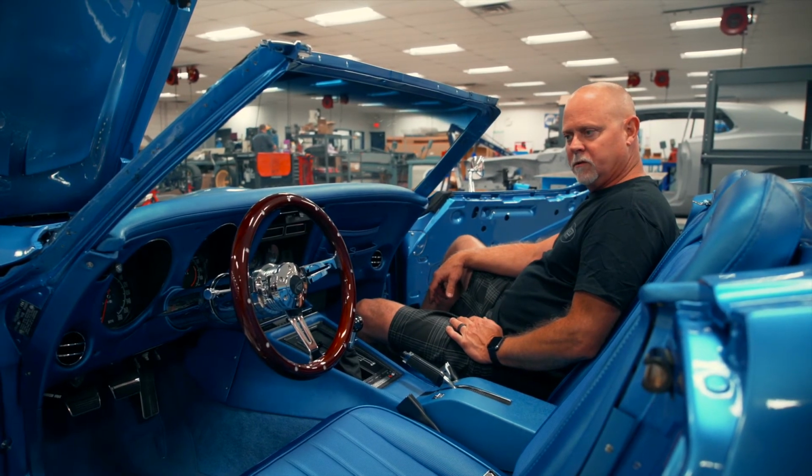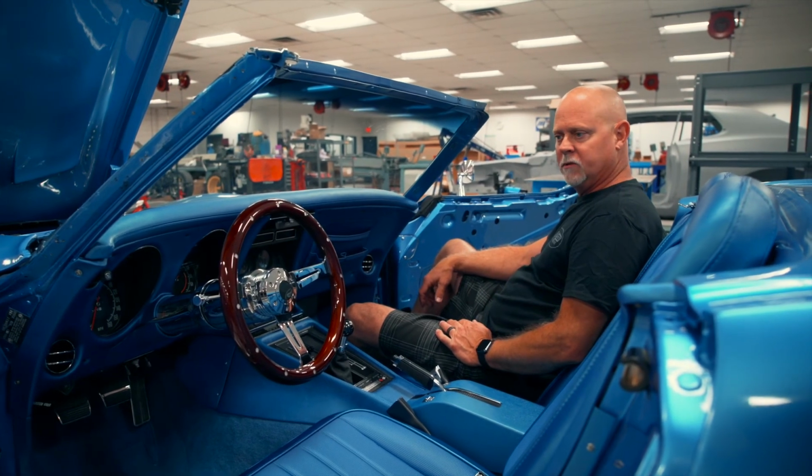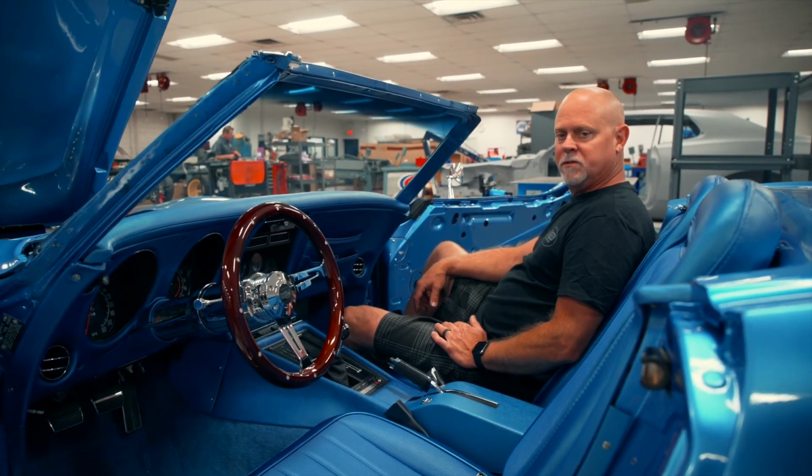We don't have much longer with the car. It's bittersweet. You hate to see it go, but you're glad when it does, I guess. It means you can get on to the next one.